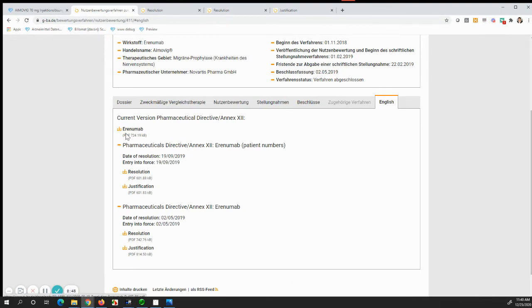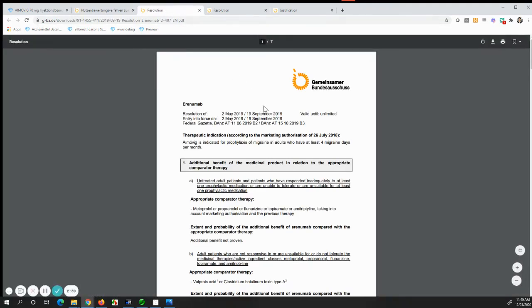Active ingredient is Erenumab. And you also have direct access to the resolution. So if there has been additional benefit for this product, you see that this resolution is from September 2019. That's why after this date, the price has changed. We will come back to that.